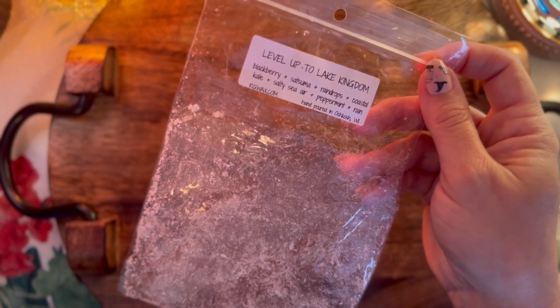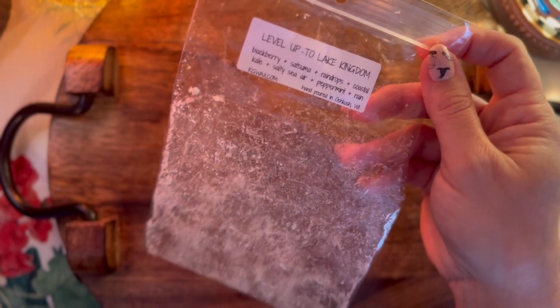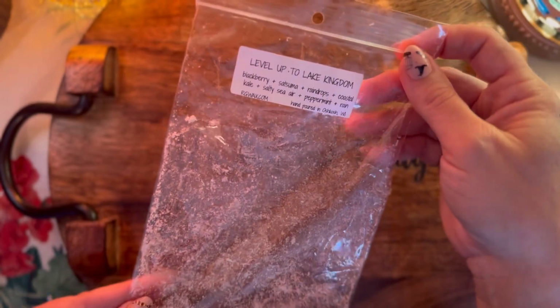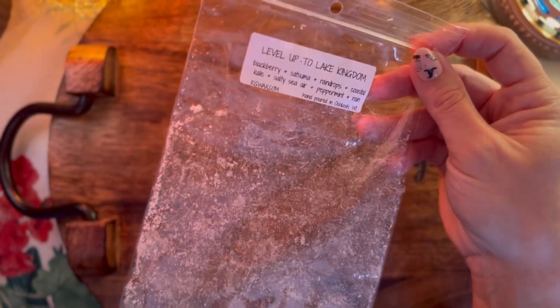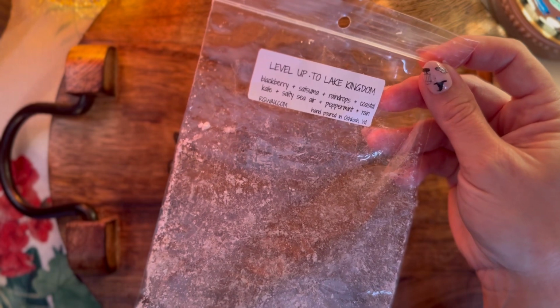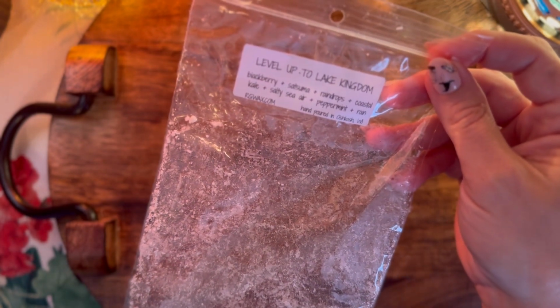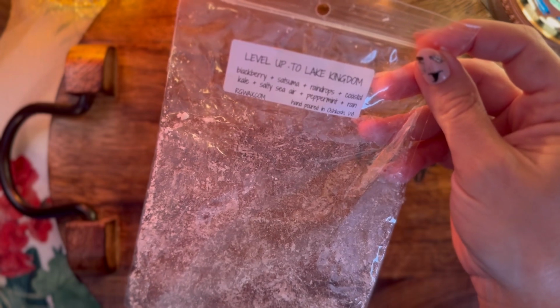This performs in my open concept, I would say, about 24 hours. And so that's 1.5 days in open concept. In closed concept, I get about 2 to 3 days. And in my bathroom, I get about 2 to 3 days as well.